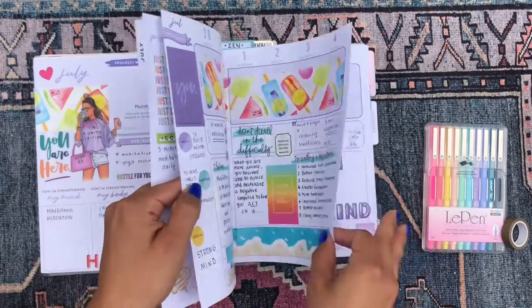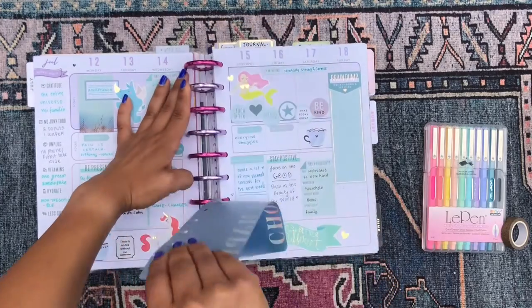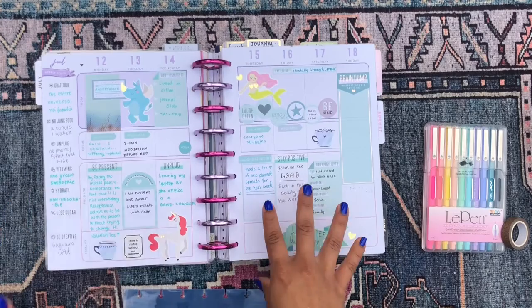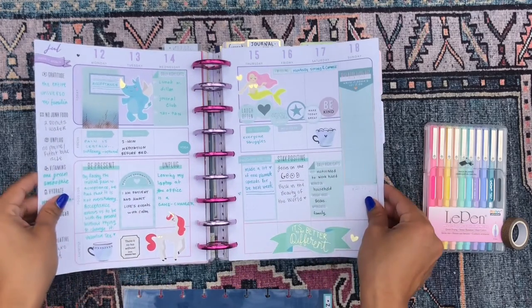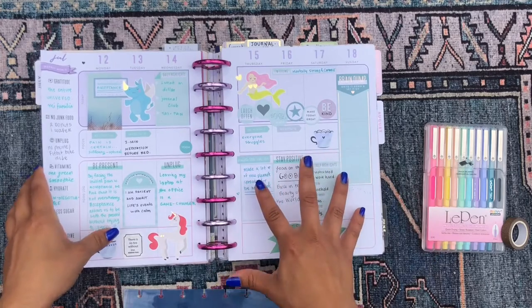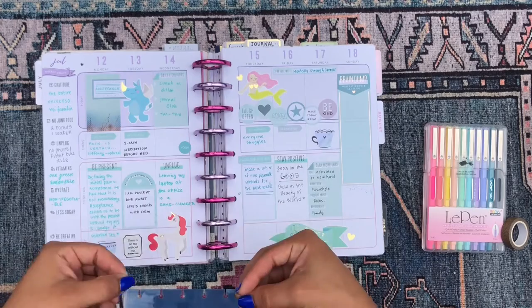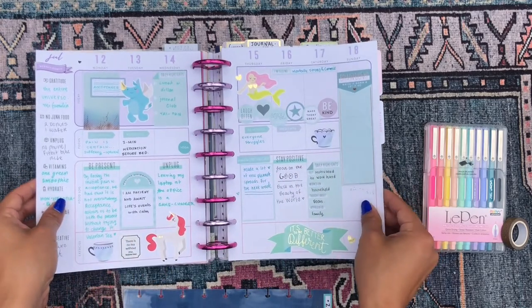This is my Zen and mindfulness section. This is all of my mental health, and it is my meditation journal and workbook, and it's my mindfulness journal and workbook. Just like I have my fitness planner where I work my body and focus on my physical health, this journal is for my mental health and mindfulness.